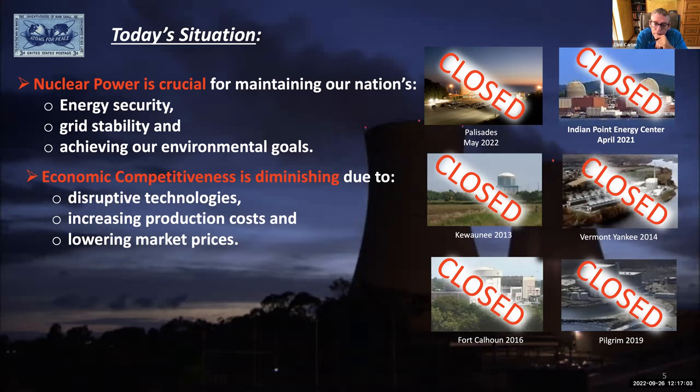and looking across these other plants, we've had a number of nuclear power plants close prematurely, primarily because they are no longer economically competitive. And just to put into perspective how impactful this is, take one of these large nuclear power plants closing down, let's say a 1,000 megawatt plant, putting 1,000 million watts of electricity on the electric grid, and it's all carbon free.